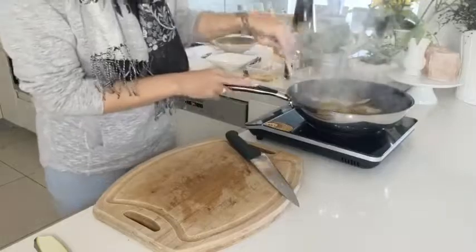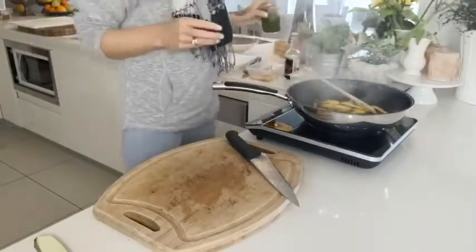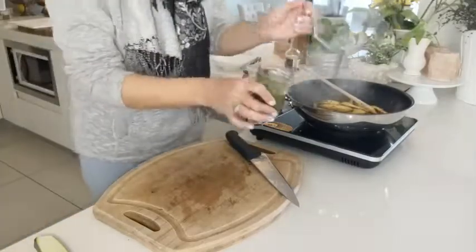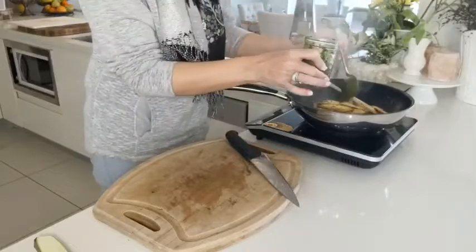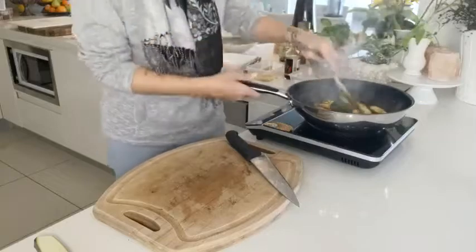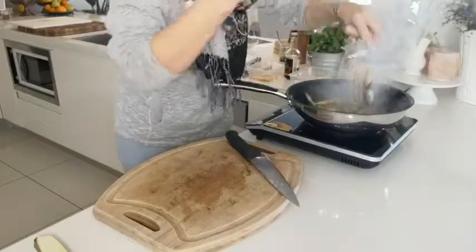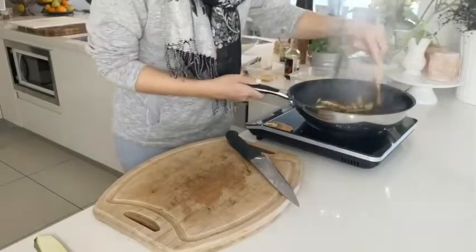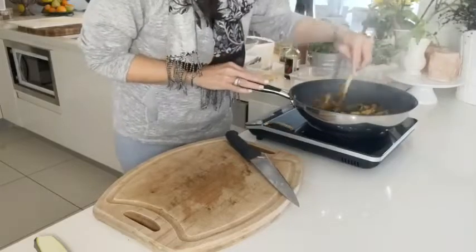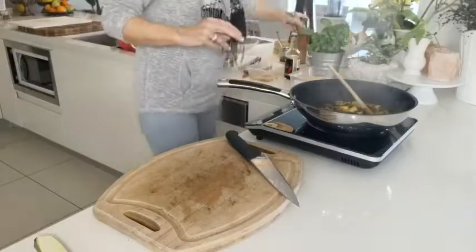It's looking good. Alright, there are only a few more elements left to do now. One of those elements is we're going to add in my oil-free pesto. Pesto is made with basil, so we are now adding the basil component. How wonderfully fragrant and flavoursome this is going to make our stir fry. Like, seriously guys, now suddenly it takes on such a different element. It's bloody exciting, if I can say that. It's really exciting.